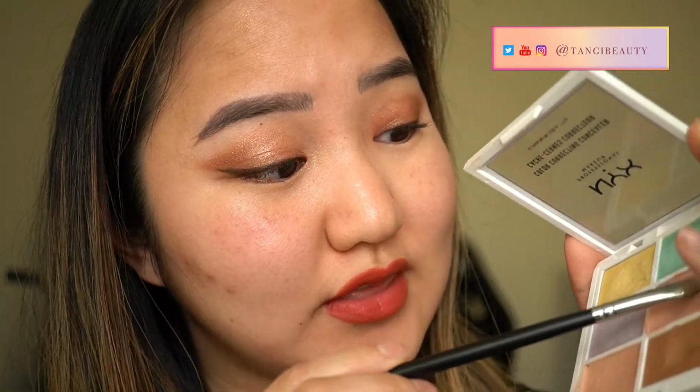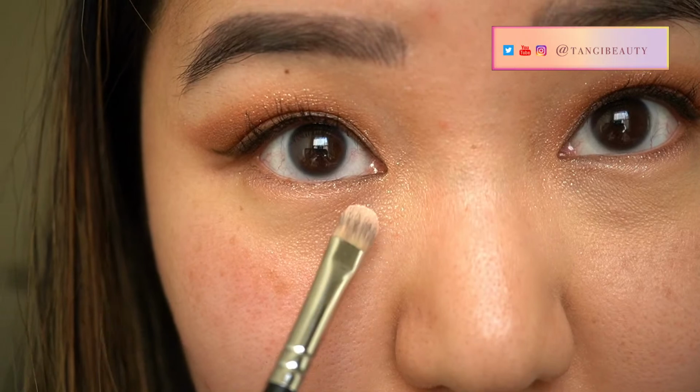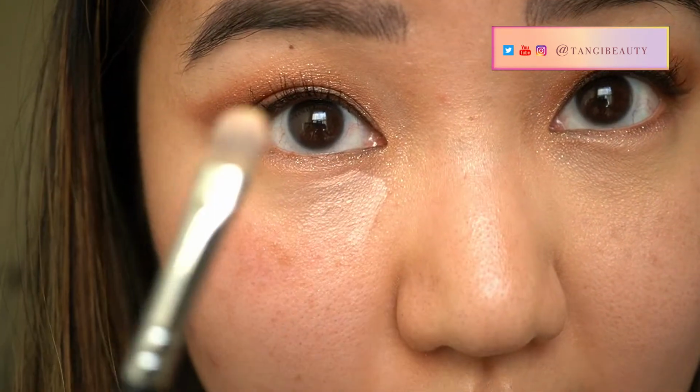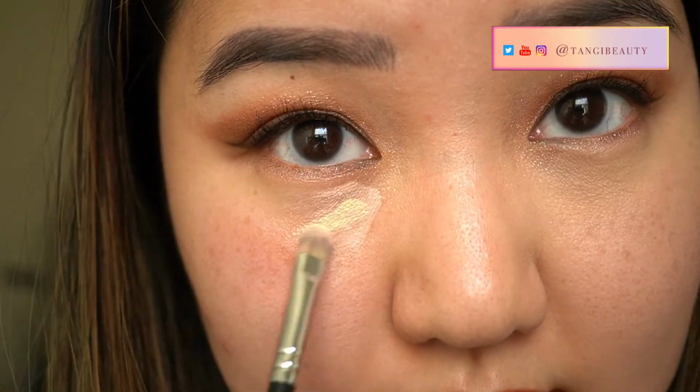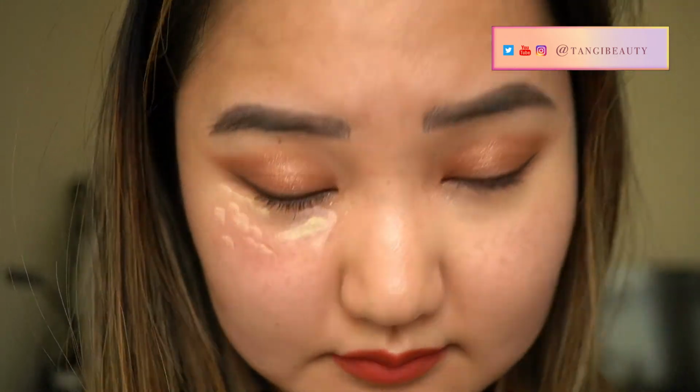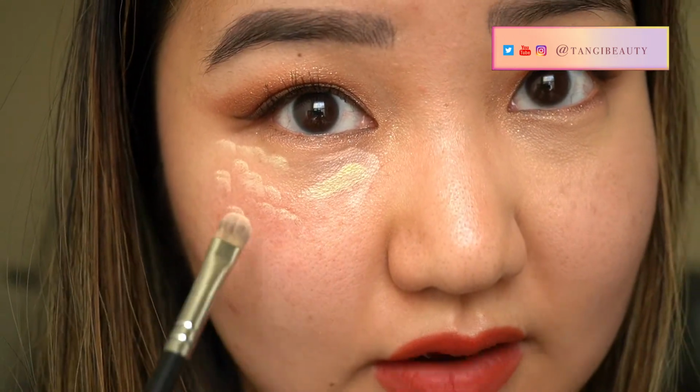So we're going to go in with the pink first, and we're going to just dot it onto the eye, and that's pretty much all I really need. And then next I add the yellow, and I take a little bit and I just add it right on top. And if there's any excess on the brush, I just put it on the side randomly. This I also dot in the areas where I have brown pigmentation because it helps brighten those areas and also conceals them. So next, you don't blend in this part. At least I don't, because it'll remove the coverage of the color corrector, and that just defeats the purpose of a color corrector.